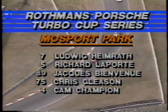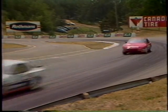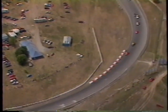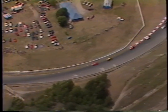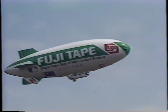In sixth spot, it's Ludwig Heimrath, followed by Richard Laporte in seventh, Jacques Bienvenu in eighth, Chris Gleason, and then Cam Champion. Great racing further back in the pack. That is the race for 16th through 22nd positions out of turn 10. It is Reinhold Schill in the red car. Right behind him in the black and yellow automobile is Brian Malcolm, and then Ali Hornbustle. There's Malcolm trying to make a move up on Schill. He'll pull almost alongside as they head through the left-hander, and some great racing back there in the pack, Joe.